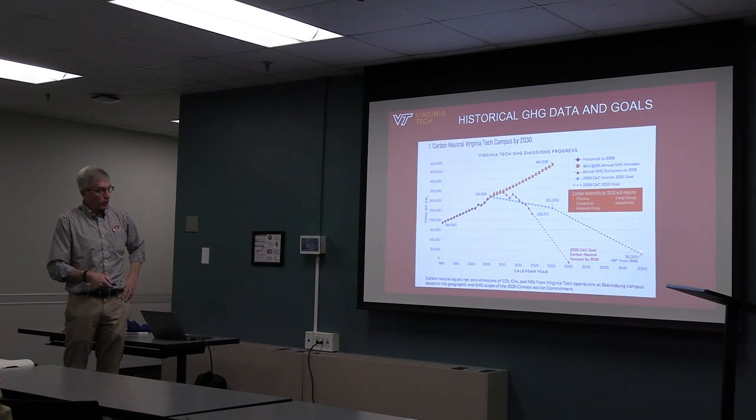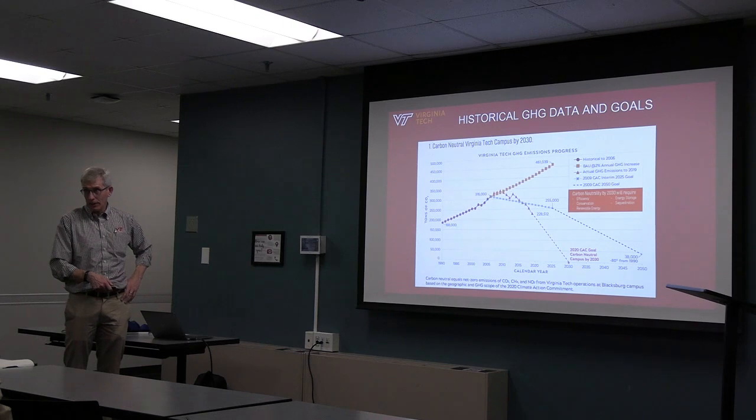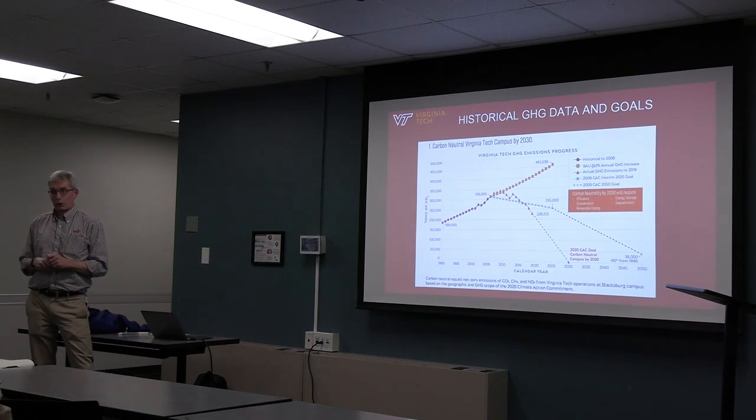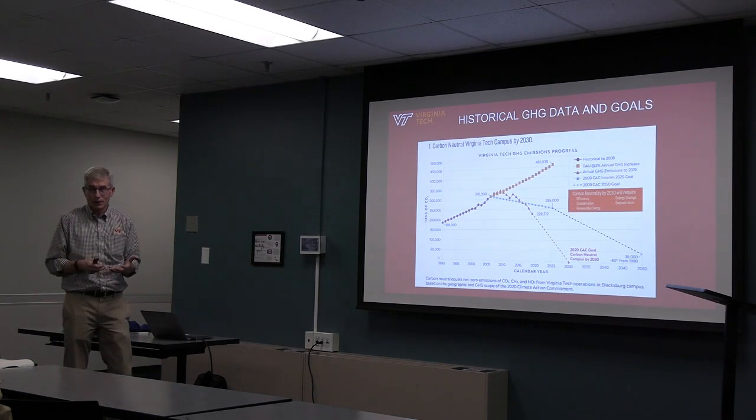And so the difference between this 2009 goal and this carbon neutral goal here, this really steep slope here, this is what the students were pushing for, saying this is not good enough. I mean, look at the gap between this point and this point in 2030. So you can see we have some data suggesting that we should be able to follow this line down, and you've heard lots of stories about savings of emissions and dollars and improvements in efficiency.